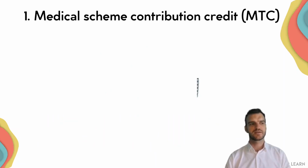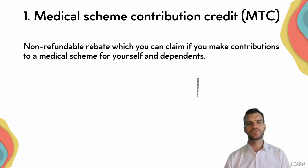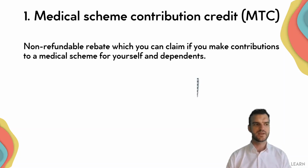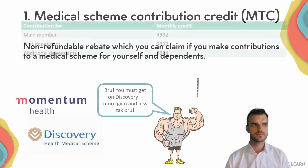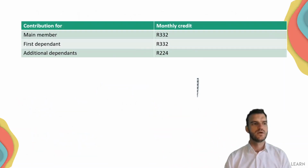The first type of medical expense that you can claim a tax credit on is the medical scheme contribution credit, which is shortened or often referred to as the MTC, medical tax credit. It's a non-refundable rebate which you can claim if you make contributions to a medical aid for yourself and dependents, such as family members. Those are the amounts that you may claim per month for your contribution.